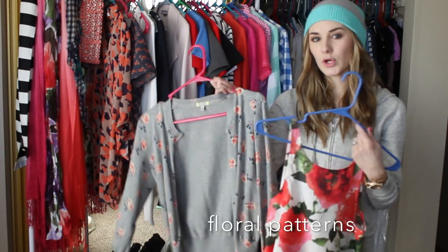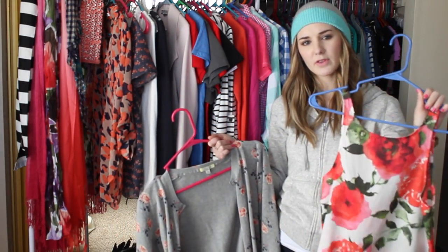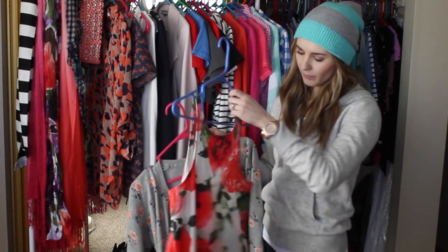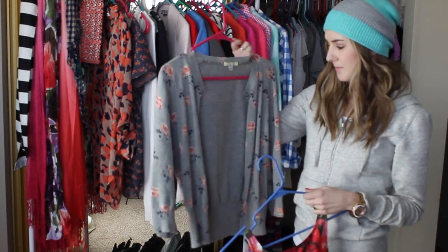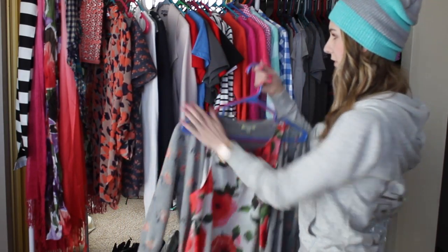So here are just some floral examples for spring. A cute tank top that you could layer with so many different things. A denim jacket, a cardigan, or even a motorcycle jacket to edge it up a little bit, maybe for the colder nights. Or here's a cardigan option. So floral prints can come in so many different things.